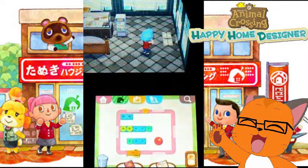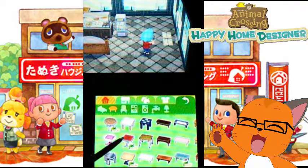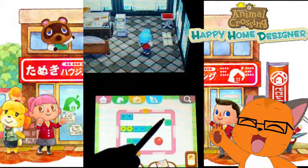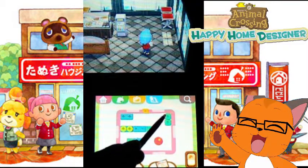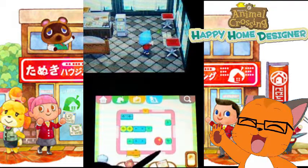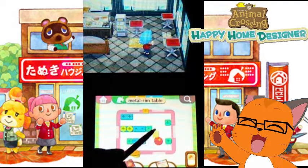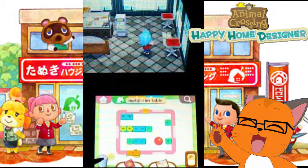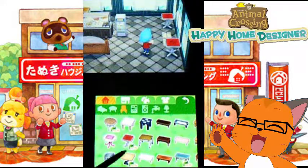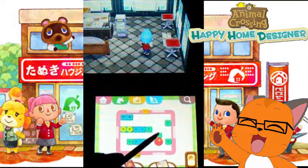Alright. And let's do the actual eating space for everyone. And clone that. Move it over here. Clone it again. Move it. Nowhere's really. Alright. Let's go to chairs. Zen chairs look nice. Oh, we can go do this counter seat. That'll work.